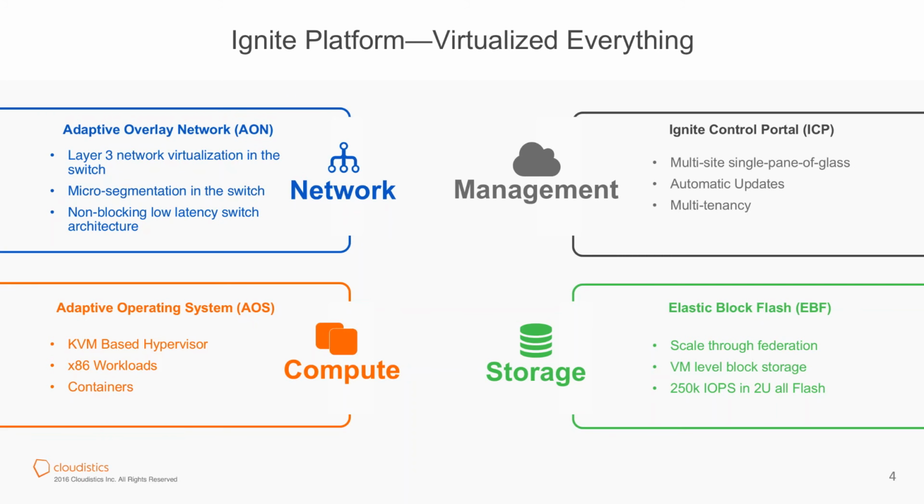So when you think about what's behind these capabilities or what the foundation is of this house or the first layer of the cake, it all starts with our flash storage, Elastic Block Flash. So the first thing I'll talk about is what is it physically. It's a 2U appliance with redundant controllers that are active-passive that supports up to 32 flash drives that can range from 1 terabyte to 4 terabytes.